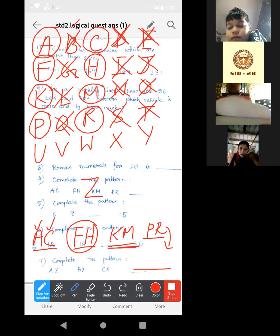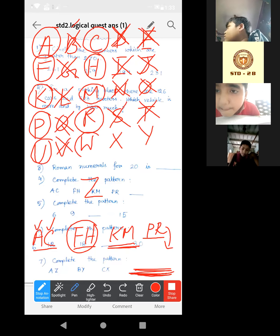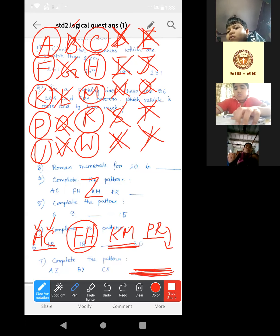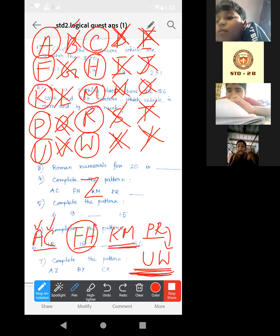Yes, though. So, what will be the last one? Look, U, one gap, then W, then two gaps. Yes or no? So, it will be U, W. Yes or no? Who has understood? Shake your head. Or you can send me that hand raised sticker.